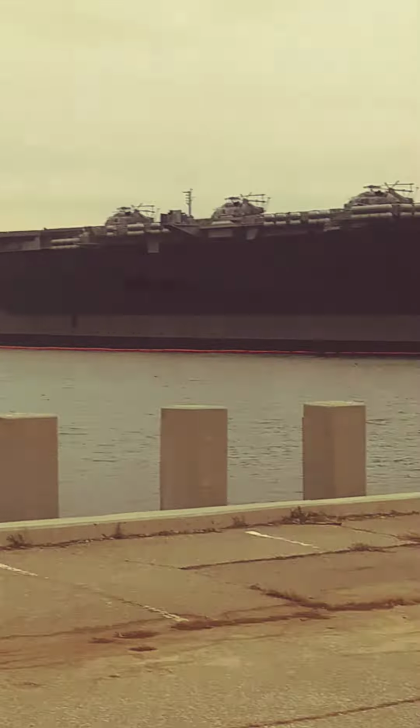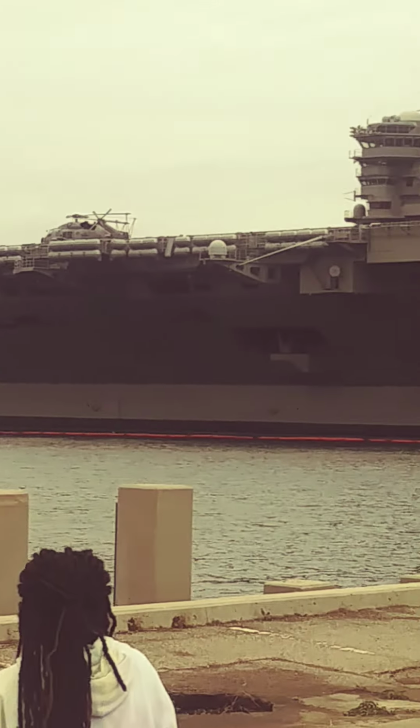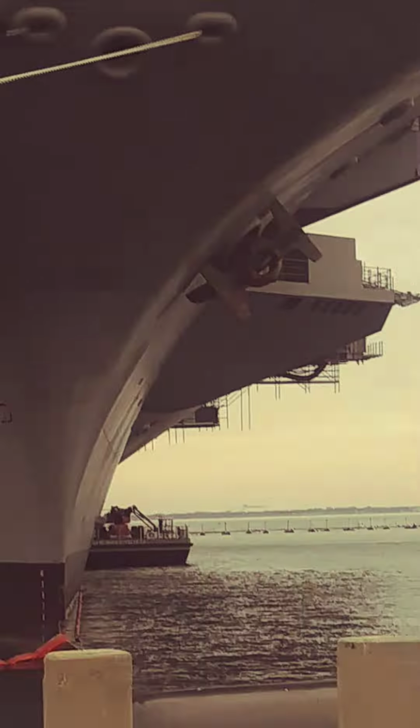Point to what, a helicopter? The helicopter's on the ship. All three. That's three of them. Okay, that's three helicopters up there. The combat helicopters.